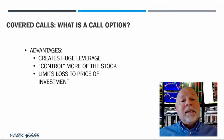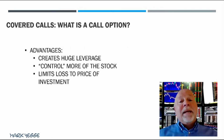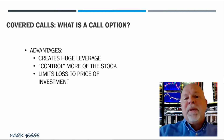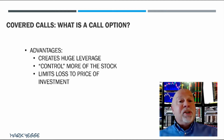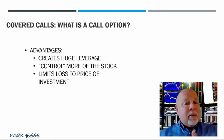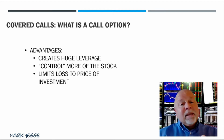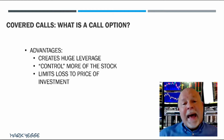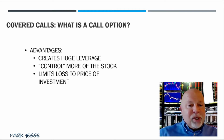All right, what are the advantages of a call option? Well, first of all, it creates huge leverage. Instead of having to go out and spend a bunch of money to buy 1,000 shares of a stock, you can use an option to control more of the stock than you could with the same amount of money. And so it gives you huge amounts of leverage. It also means you can define your loss to whatever you've invested. You can't lose more than that if you buy a call option, okay?